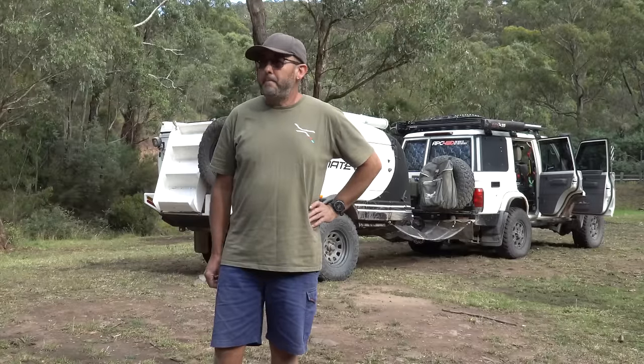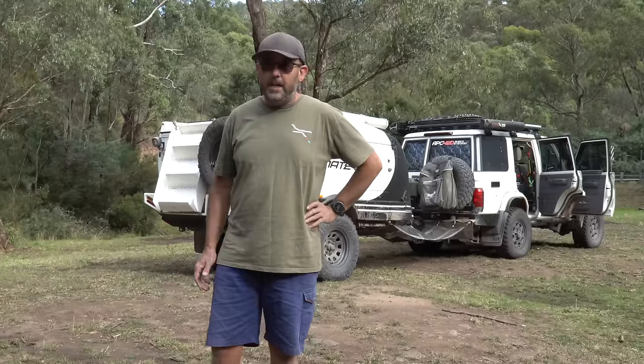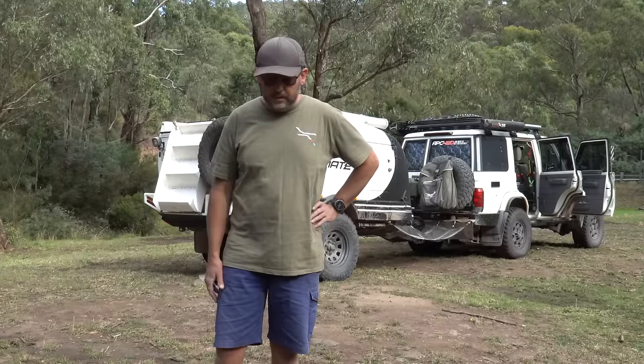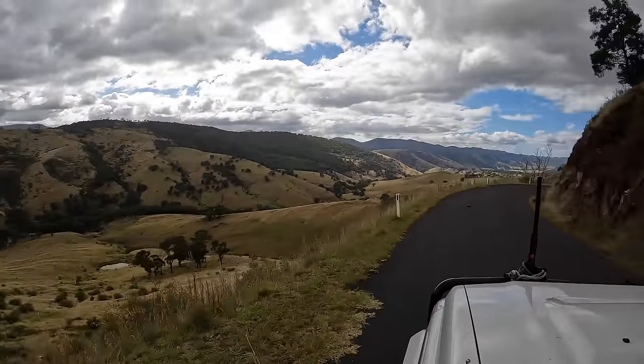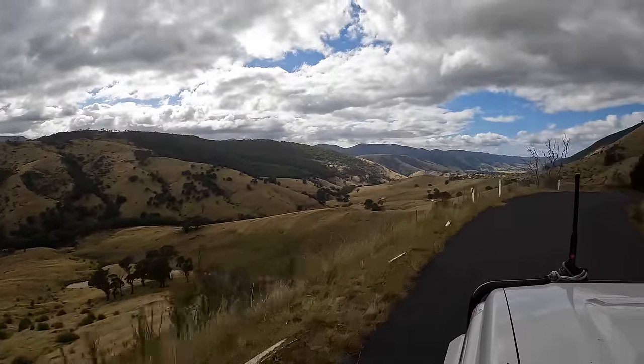Yeah, I've also, yesterday I've lost the winch controller. So I've got to be careful now on what tracks we do take. I can't even spool in the rest of the cable we got let out, but that's tied up on the bull bar. I think I've put it down on the bull bar and we've driven off and it's fallen off. So yeah, we'll just have to be a bit careful from now on.